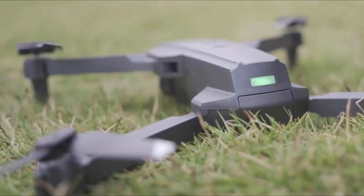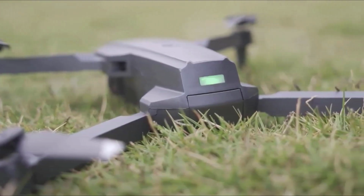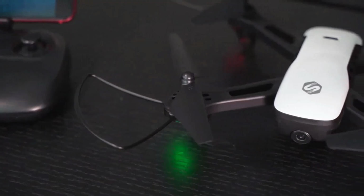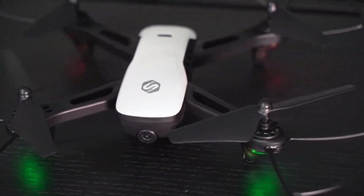These drones all have distinctive qualities that set them apart from one another. Nowadays, choosing between the majority of cheap drones is pretty tricky. You can see the best drones under $100 in this video. Without further ado, let's get going.